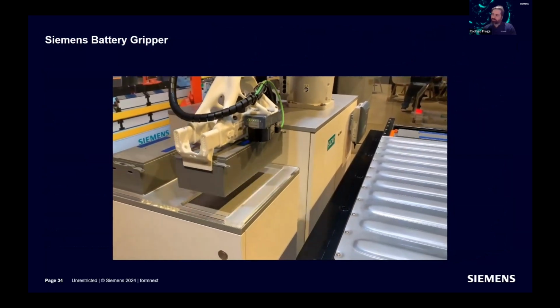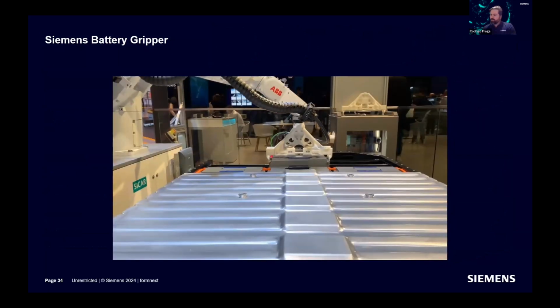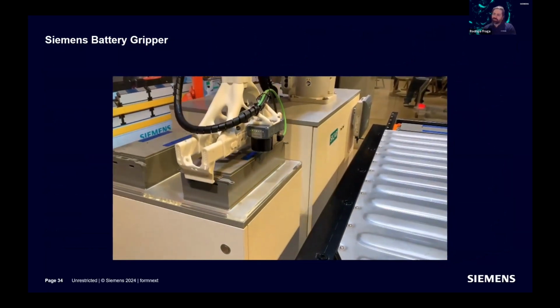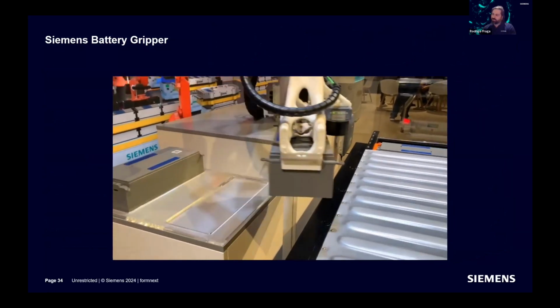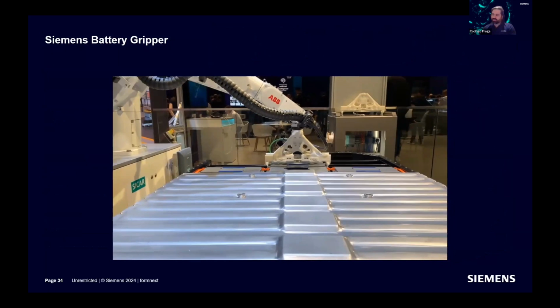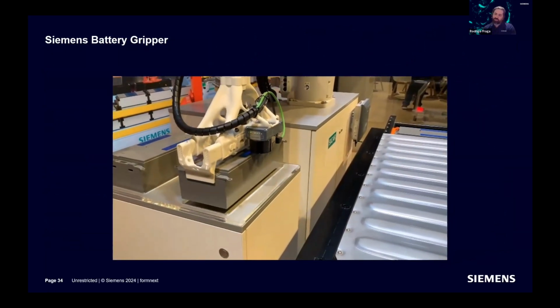You can see here in that example a battery of 25 kilograms, if I'm not wrong, being moved. So a big robot, you see. Initially, this was a gripper of 47 kilograms. And it's a very precise gripper, which works very, very well, produced with additive manufacturing.